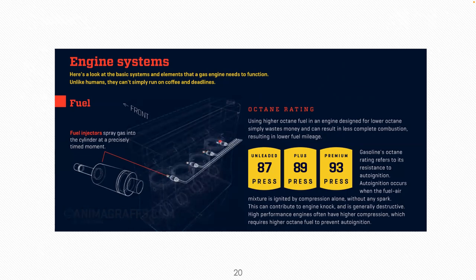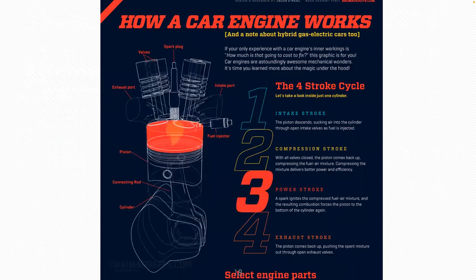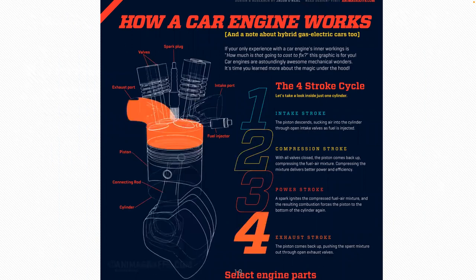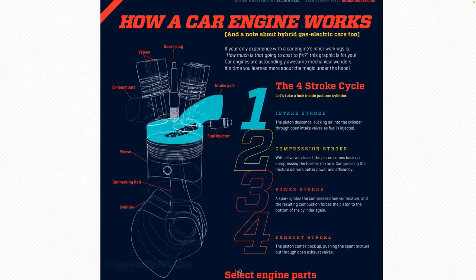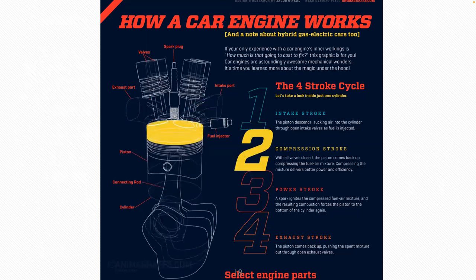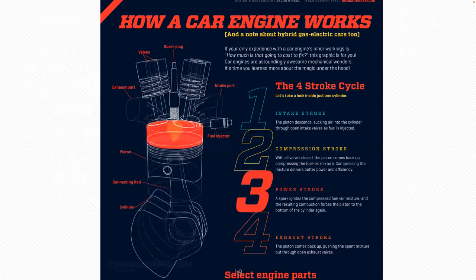The octane rating refers to the resistance of the engine to auto ignition. If I go back to this step, in the power stroke, the spark plug ignites the fuel, right? But you can imagine that if the piston itself gets hot enough, the fuel might combust before the spark plug ignites the mixture. That might happen in the compression stroke as you're pressurizing it, and the piston itself is so hot that it causes the fuel mixture to combust early. And that's really bad for the engine.